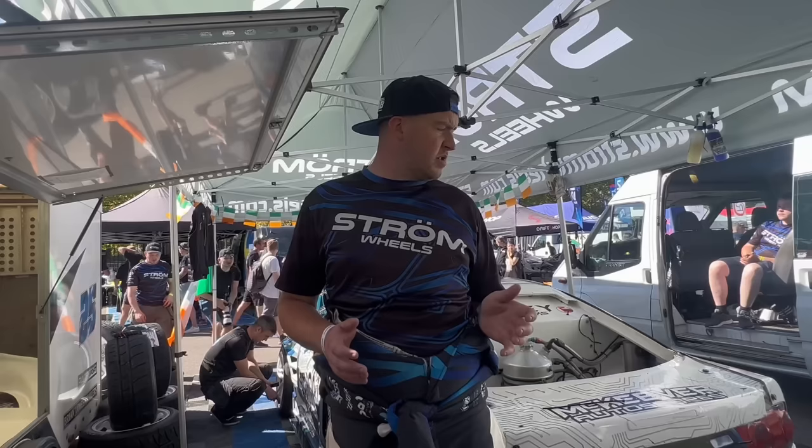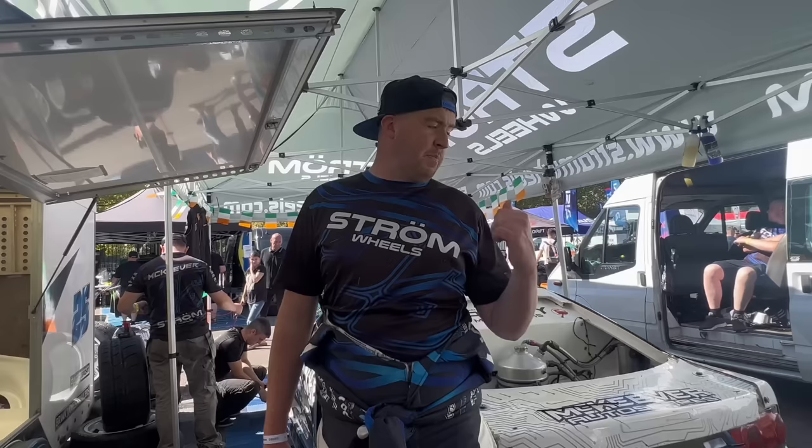I was telling the guys straight away the car just feels much more connected and tighter, so big success, and I actually think it's going to hold up. So hopefully we're on for a win this weekend. We'll try our hardest.